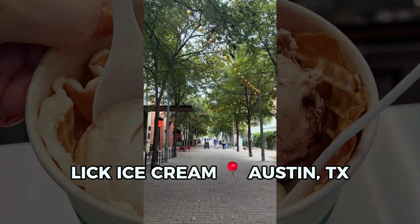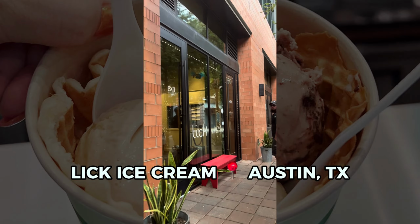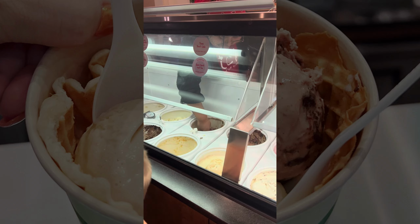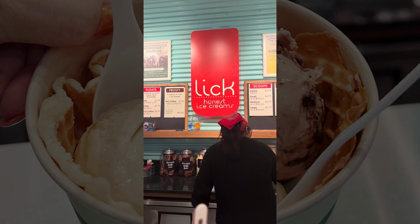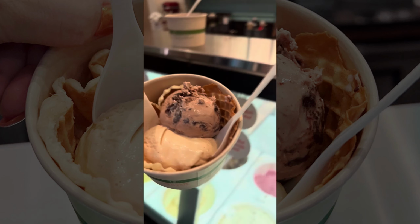And we were heading out, but what do you know? We found one of many ice cream shops in this little alley. They do sell lick ice cream at Whole Foods. There are way more flavors here to try. I really like the caramel, and the Texas sheet cake was really good too. It's a chocolate sheet cake mixed into the ice cream.